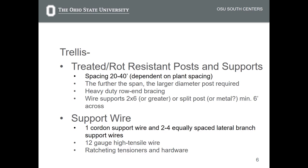And support wire, so we use 12.5 gauge high tensile wire that could be purchased at any local tractor supply store or farm supply store. There's one cordon support wire that runs right down the center of the system, and then 2 to 4 equally spaced lateral branch support wires. And again, I have a picture if that's a little bit confusing in the text. And then ratcheting tensioners and hardware, bolts and U-bolts and nuts and things like that.